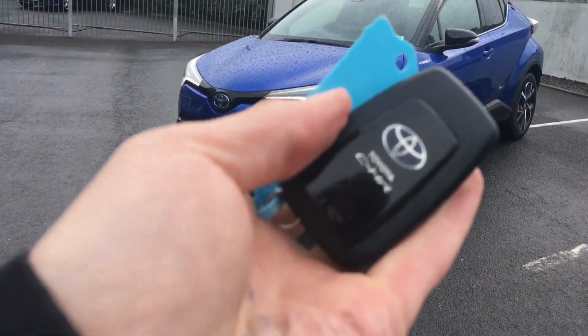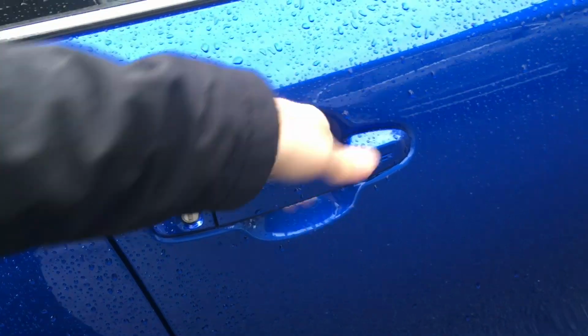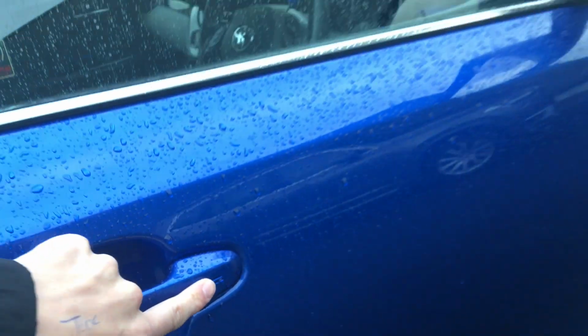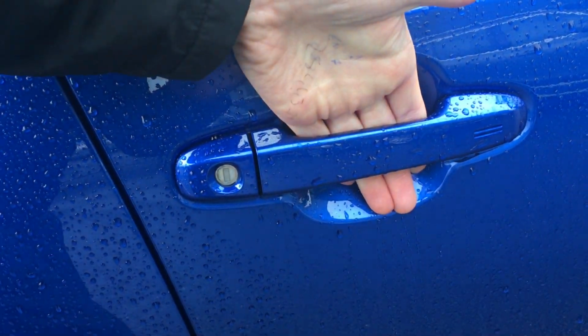and it also has things like smart entry, which means when the key is in your pocket, all you're going to do is walk up, put your hand in here, and it opens up. Or similarly, to lock the car, you're just going to swipe this here, and it brings everything in. And like we were saying, to open up, just put your hand in.